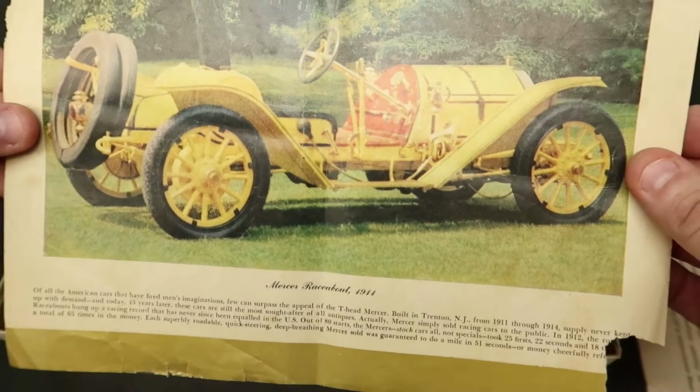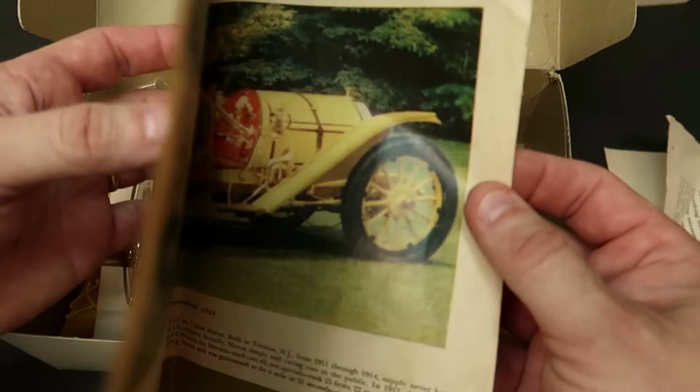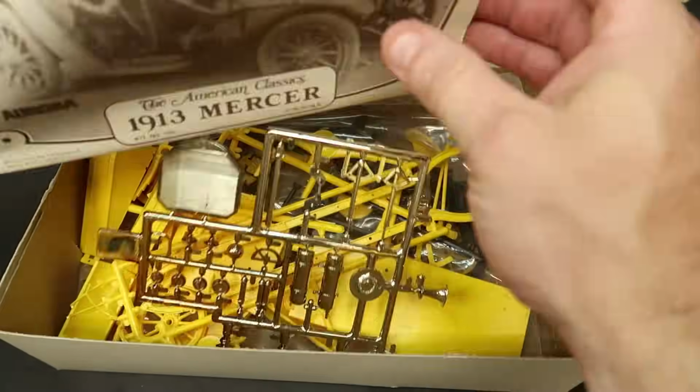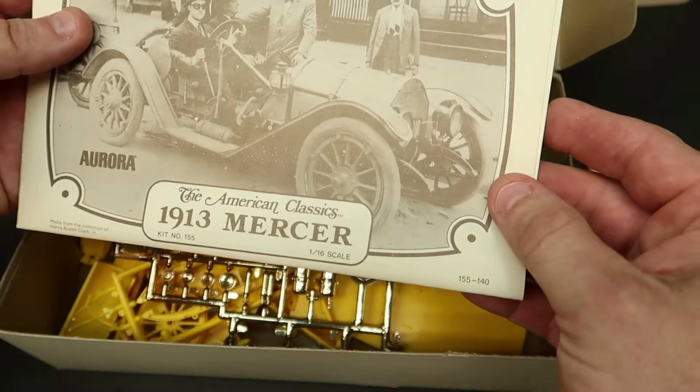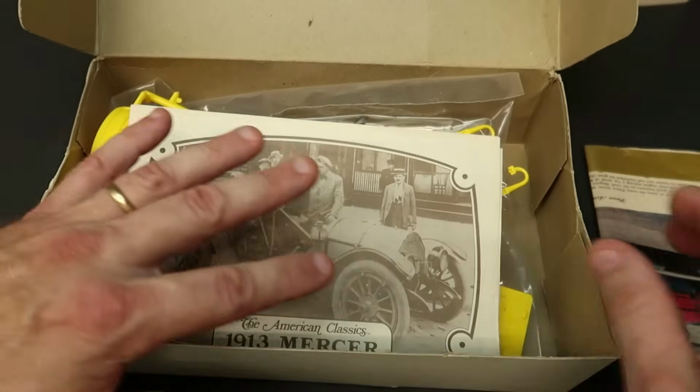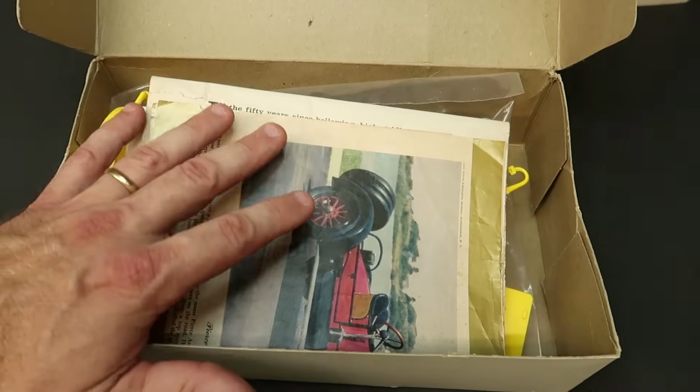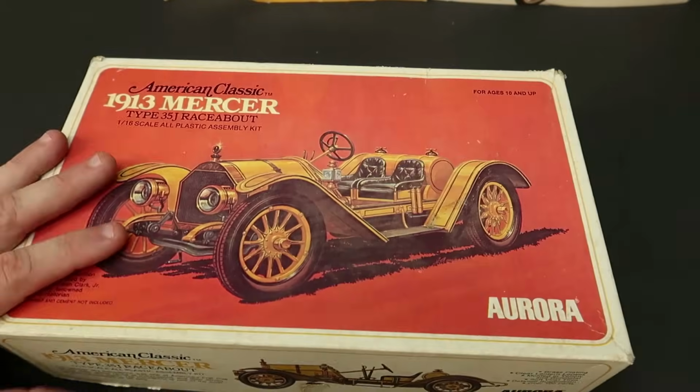That is too cool to find stuff like this in there. I bet it's out of the same book too. The heck, anything else? No. Let's see if it's got the date on here. 74 right there. Anyway, looks complete. Can't wait to build one of these bigger kits. I think I could probably fit one of these in my displays though, to be honest with you.